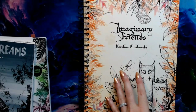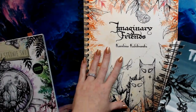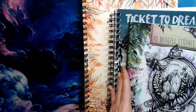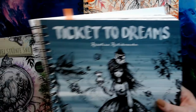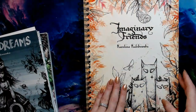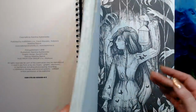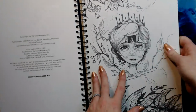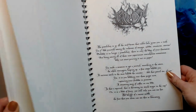Is Imaginary Friends. And this is a bigger book compared to the other two. It's like you got the mama, the daddy, and the baby with book sizes. So this book, and these do come spiral bound when you buy them, which is a good thing. And the paper is great. This one is taller. I have not colored in this one either. As you can see, I have pages marked that I want to start in the very near future. But another gorgeous book with gorgeous artwork.